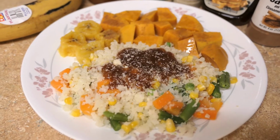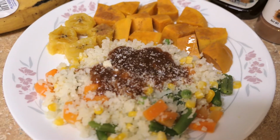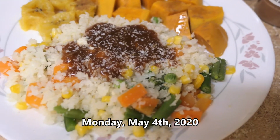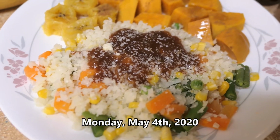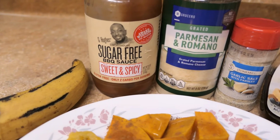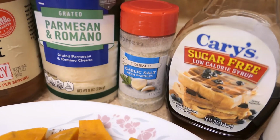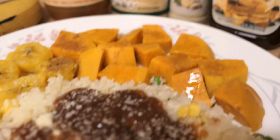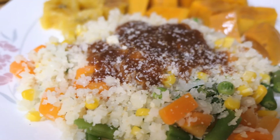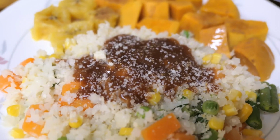All right, guys, so tonight's tips and tricks on the kitchen. What do we have? We have some rice cauliflower with some mixed vegetables. I just mixed it all together. I topped it with a little bit of the G Hughes sweet and spicy and a little of the Parmesan cheese, and I sprinkled it with the garlic salt right there. So all of that is on top there. You gotta season your cauliflower rice, so that's gonna taste awesome. I already tried it like this and it was perfect.